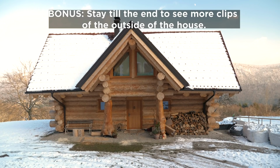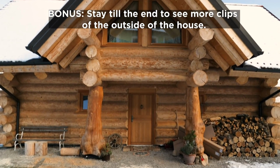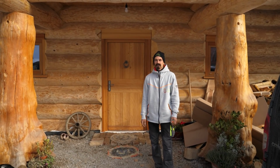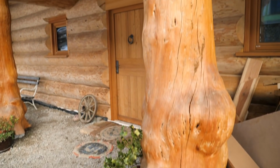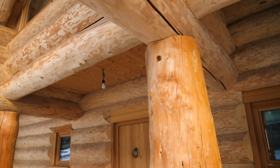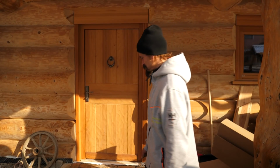The roof has a unique trapezoid form because it has extended ridges. We are now at the entrance of the house, where we can see these beautiful unique pillars. The door is made of larch wood as well as the windows.